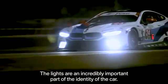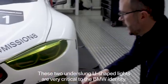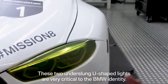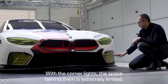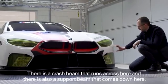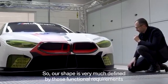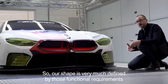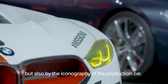The lights are an incredibly important part of the identity of the car. In fact, these two underslung U-shaped lights are very critical to the BMW identity. So with the corner lights, the space behind them is extremely limited. And in fact, there's a crash beam that runs across here, and there's also a support beam that comes down here. And so our shape is very much defined by those functional requirements, but it's also defined by the iconography of the production car.